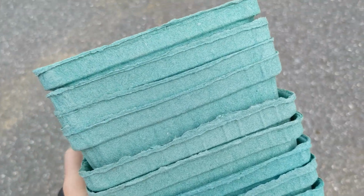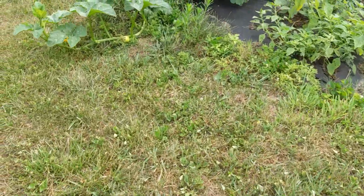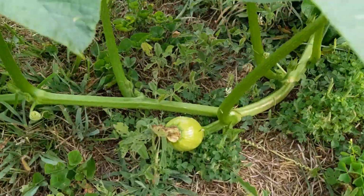And we're going to inspect the watermelon because I think the orange ones and the Moon and Stars might be ready. I always get a little bit nervous before picking watermelon because I just never want to pick one too soon.